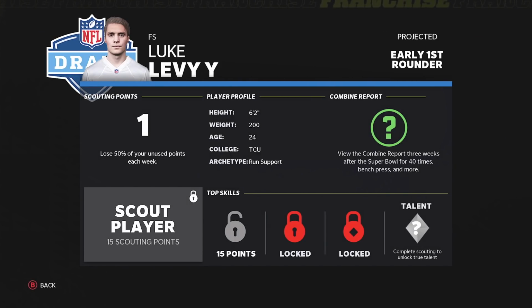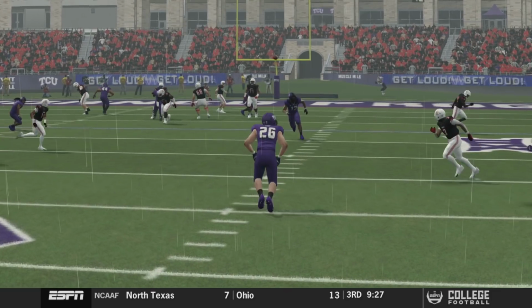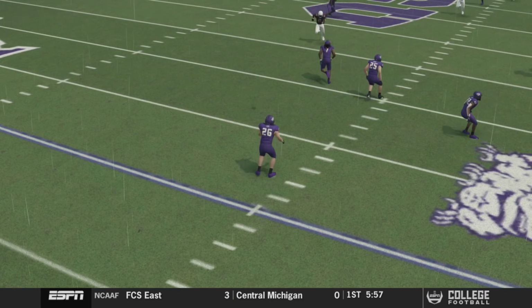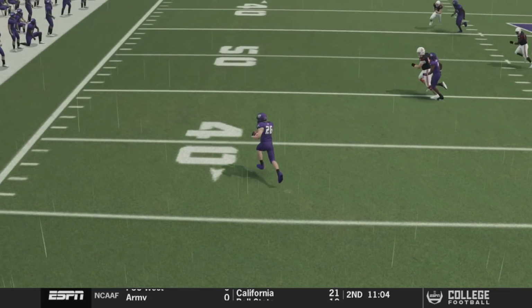Now let's look at the top defensive guy on the big board, and it is going to be Luke Levy out of TCU. He is older, 24 years old, but he is excellent. Let me tell you something. If you're looking for a guy that's going to make plays all around, you're thinking Tyrann Mathieu. You're thinking guys like Devin Hester, who can return kicks and play receiver.